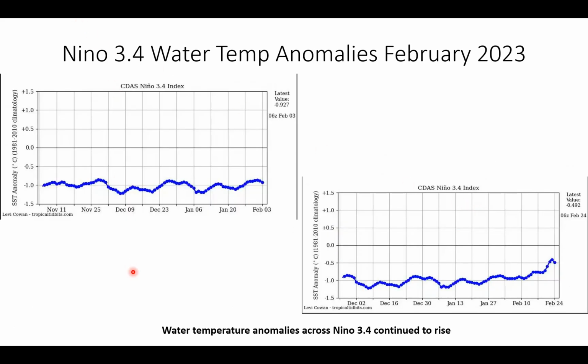And then let's take a look at the Nino 3.4 water temperature anomalies for February 2023, what it looked like. Initially on the 3rd of February here in the upper left, we had a value of minus 0.92 degrees Celsius below normal. And then over here in the bottom right, by the 24th of February, look how this has climbed between mid-February and the end of February. Water temperature anomalies in the Nino 3.4 region, by this point, are hovering around minus 0.5 degrees Celsius.